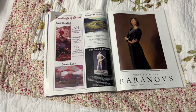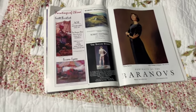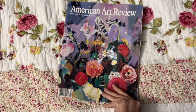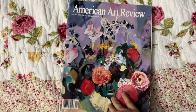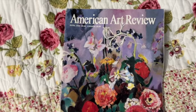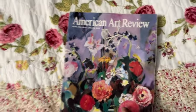Before I forget. Oh my god, I just woke up. Okay, when you hear my voice, it's so froggy. When I first went in the room, I was looking at some of these American Art Review. They just had a bunch of art magazines throughout the lodge. And I like looking at them because I wonder if I recognize the artists, if they're still around. This one was from April 2000. And I opened it up, guess what?